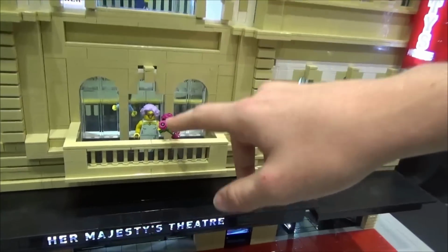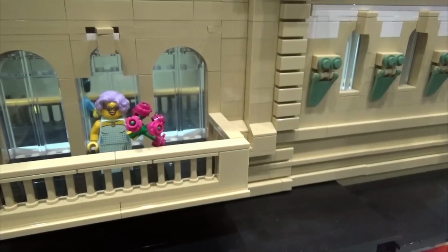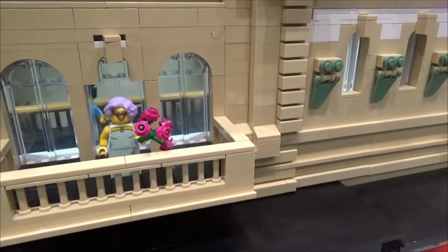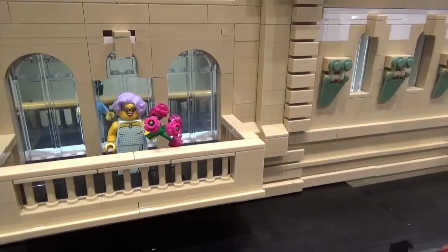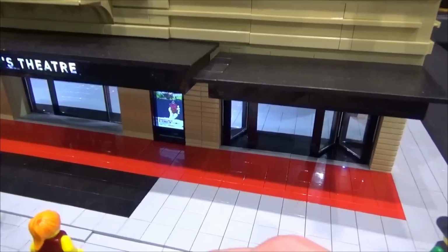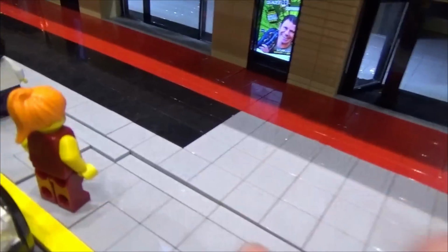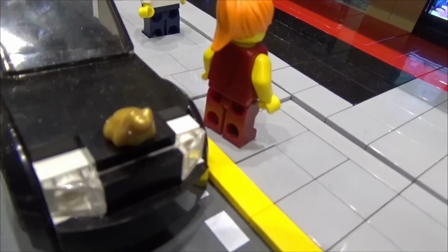On the balcony here, we have Dame Edna. Barry Humphries is the patron of the theatre. And on the limo, we have a gold frog hood ornament, which I thought was pretty cute. That's getting close there so I can see that. There he is.